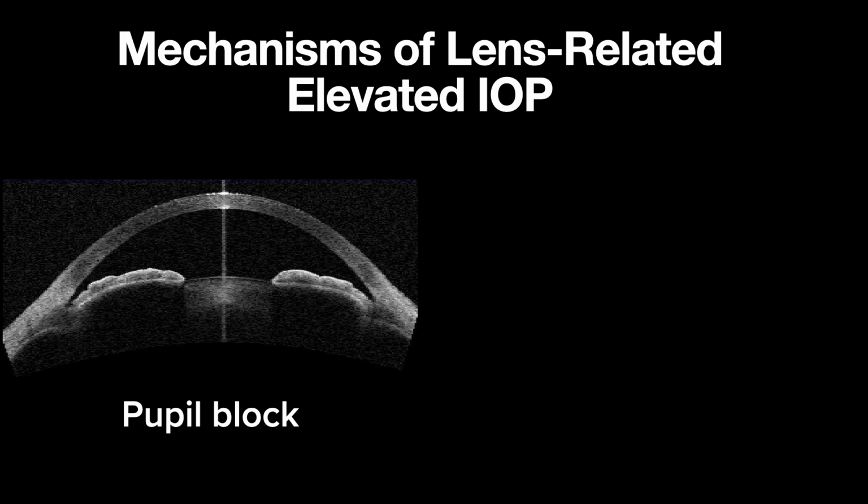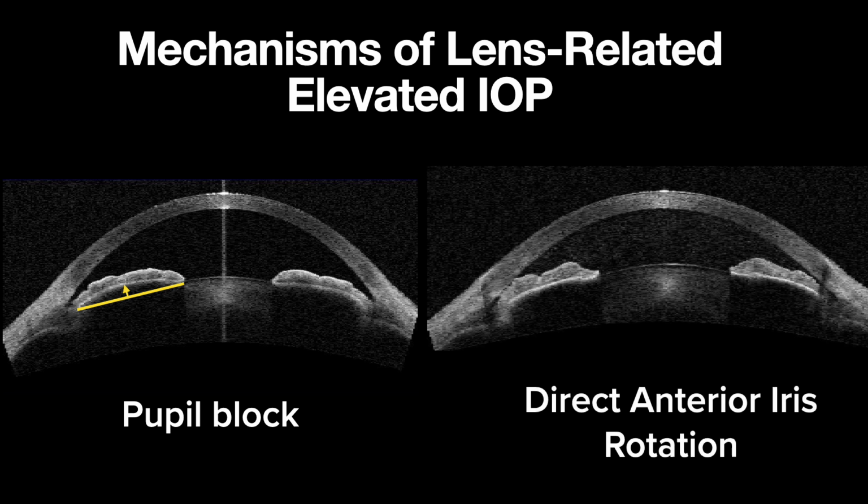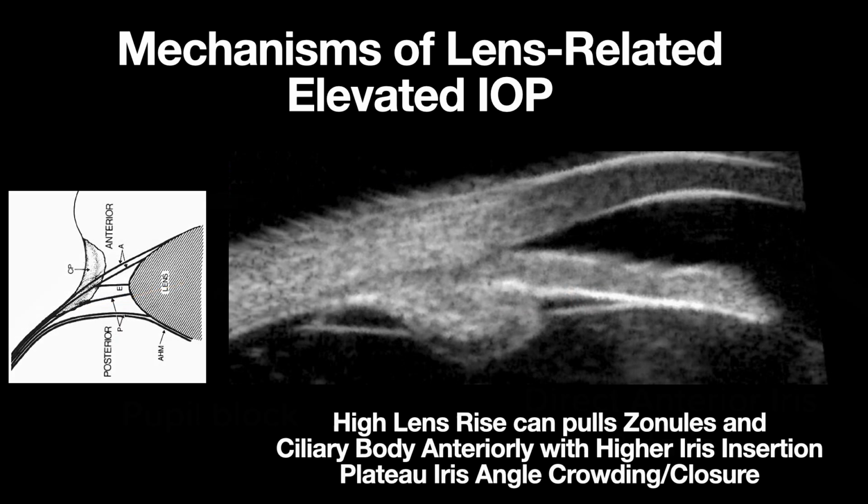Mechanisms of lens-related elevated pressure, as I said, include pupil block, and one can evaluate the elevation of the iris off the lens and the functional pupil block that's present. This is iris bombé. And also directly rotating the iris forward because of a large lens and causing the angle to close. This is basically direct anterior iris rotation. Remember, there are two different mechanisms by which the lens can cause elevated pressure due to angle closure here.